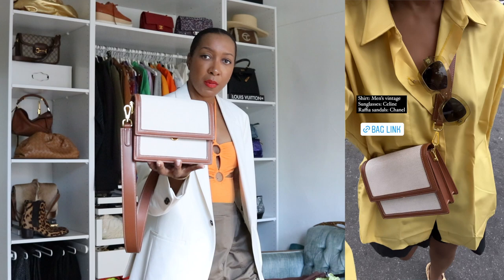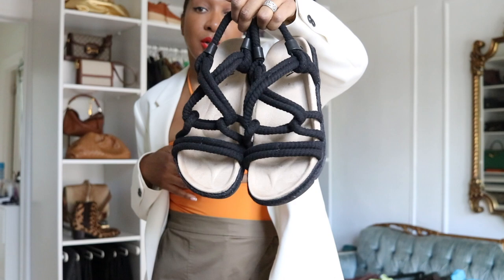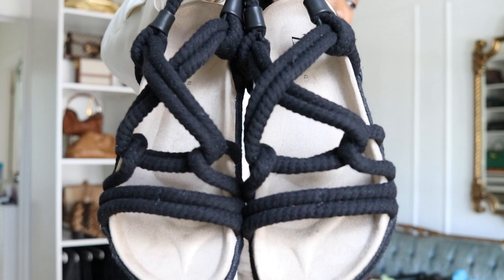All right, so there is that. What else do I want to show you? Oh, sandals. They're right here. I picked up these chunky Dries Van Noten vibe sandals. They also remind me of Jil Sander. I was in Bergdorf Goodman recently, and I'll be doing a vlog on that. I saw very chunky sandals. They're doing a lot of tubular, what I call fat sandals, but these have the vibe of something I've seen before. That rope sandal, that's basically what this is, but it's super chunky.